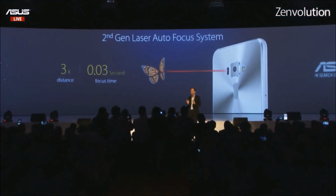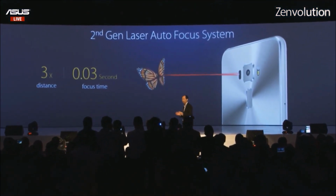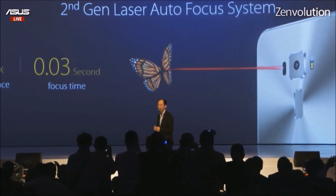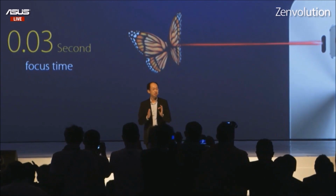And laser autofocus uses a laser beam to detect the focus distance. Our second generation of laser autofocus can detect distance 3 times longer than our previous generation and can get the focus in just 0.03 seconds.